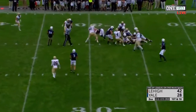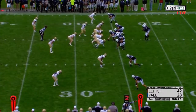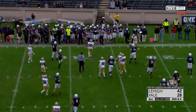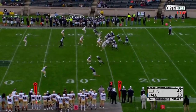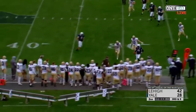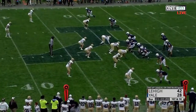Salter on the carry. Now it's a 3-minute drill. 2nd and 9. Out of the backfield, Moore way overshot Salter. Difficult ones for quarterbacks to throw. 3rd and 9. Moore looking to turn the corner, and Colton Caslow forces him out of starter Trey Moore and company.